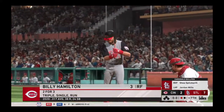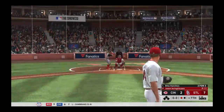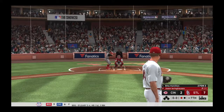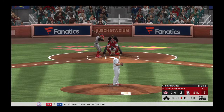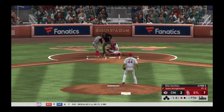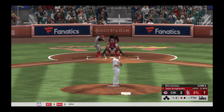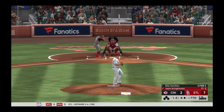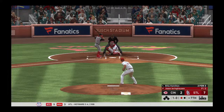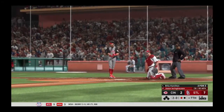Here's Billy Hamilton standing in. 2 for 3 for him so far, including a triple. Set and the pitch. Nope. Ball one. 1-0, one out, nobody on. And they won't get him to chase the curveball in the dirt that time, and it's 2-0 now.